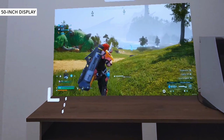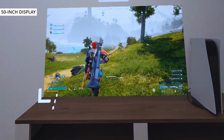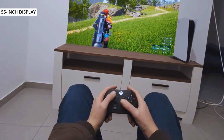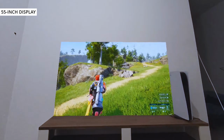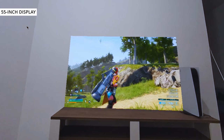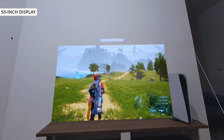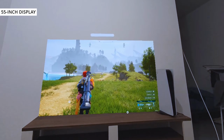Alright, moving on to 55. Alright, this is where I actually wondered how it would be. I thought it was going to be a huge difference. Again, when you move up, it's going to be higher immersion. I really like the immersion bump between 50 and 55. Again, it's not a huge difference, but you feel it.